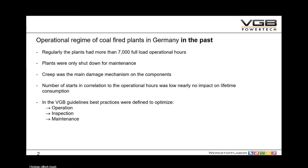Based on that, the failure mechanism which was relevant to us was more or less creep only. Cyclic exposure was not there that much, and therefore we did not face these types of damage to the plant, and saw more or less only creep damage for long-term operational issues. Also other things, but as I said, cyclic operation was not that much of an issue. The number of starts compared to the full load hours was quite low.